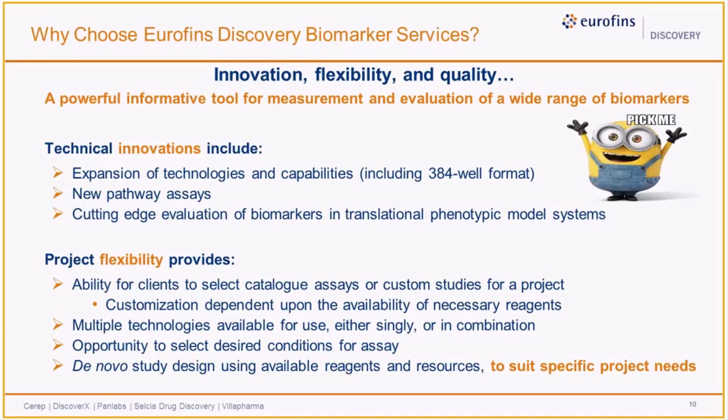As I'd mentioned, this may include use of reagents that are available only from the client, but we will work with the client to develop or to put in place assays that provide the greatest value for them, and most importantly, provide the most robust, meaningful data to help drive their drug discovery programs forward.